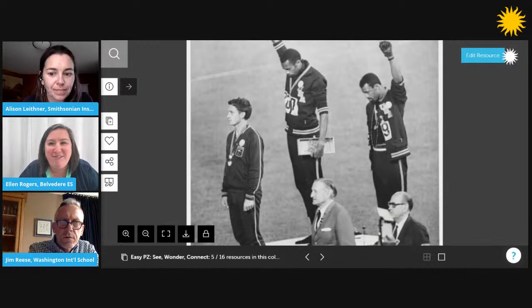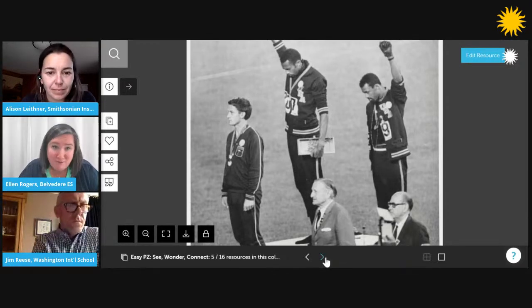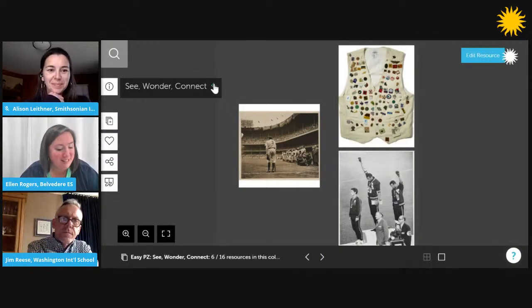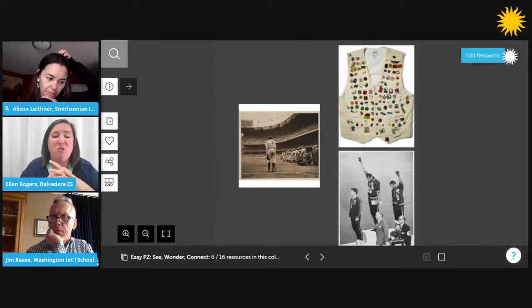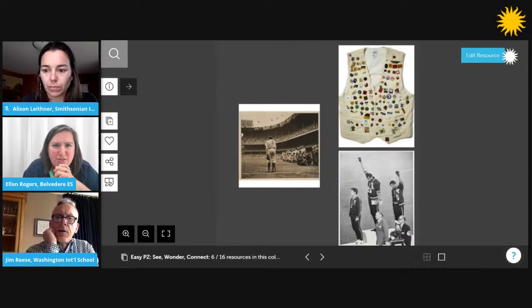Right. So now that we've looked at all three of these images separately, the real fun begins because we're going to look at these images together. And so this is a part where we're really going to push ourselves. So we've done some seeing already, but now we're really going to push ourselves into both the wonder and connect. So we'll start with some wonderings. It can be about a particular image, but it also can be about the images together. But I'm wondering if people have questions that have either changed or maybe are still the same after looking at these separately. How about you, Jim? Is there something you're really wondering about?